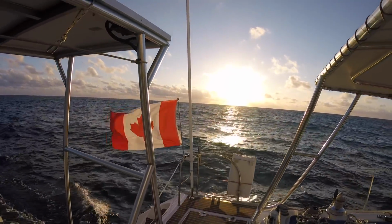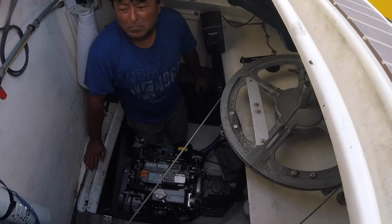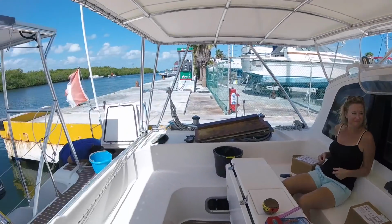Previously on Trio. Did you hear that? That's little Poquito! Last time on Trio, we got back in the water with two engines and two rudders.